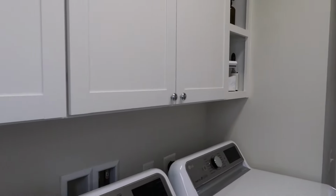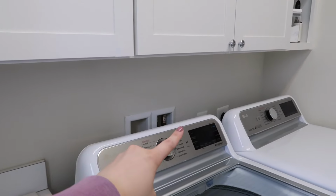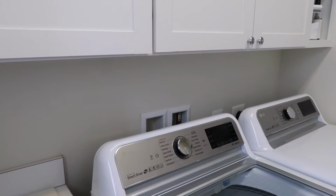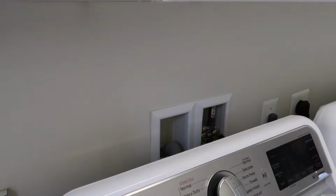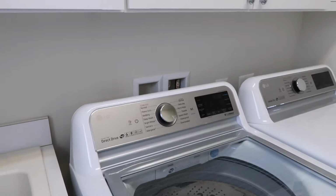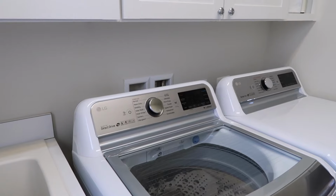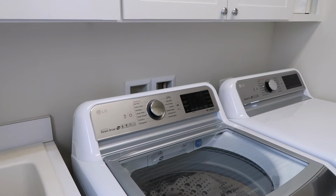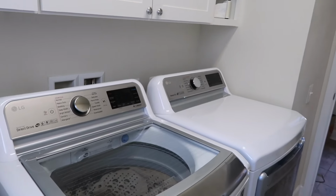And I'm hopeful that we can build one of those little wooden stain shelves to cover up the water hookup here. But I'm not sure if that's something that's gonna happen this weekend or if we're just gonna have one of our talented friends do that. So that's the plan. I think I'm gonna start taping now.